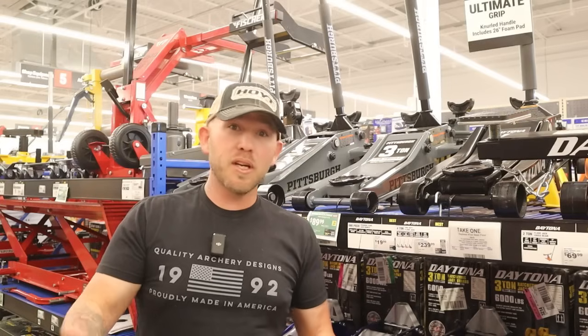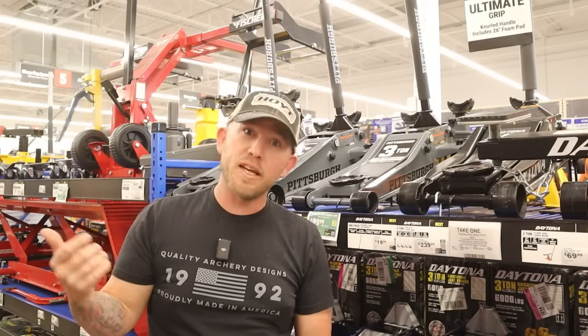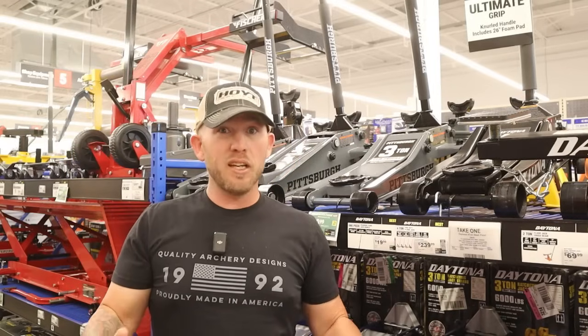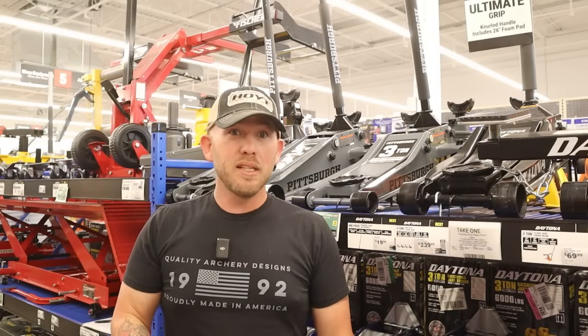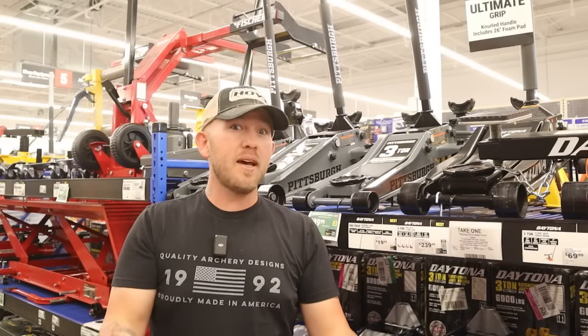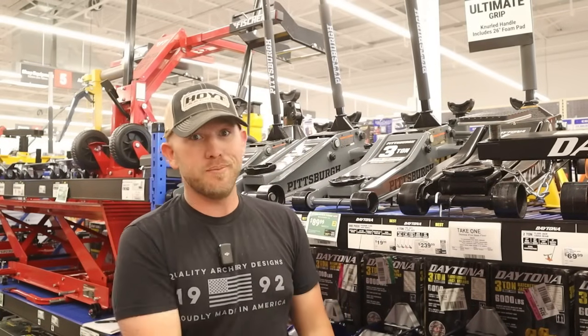And it pumps up my truck in about 3 pumps, as opposed to one of those little ones that you have to carry around and you got to pump it 400 times to lift it up. This is a killer jack, and for 90 bucks, you cannot beat that price. So even if you don't want to have to use one, eventually you probably will. This is a good one to use.